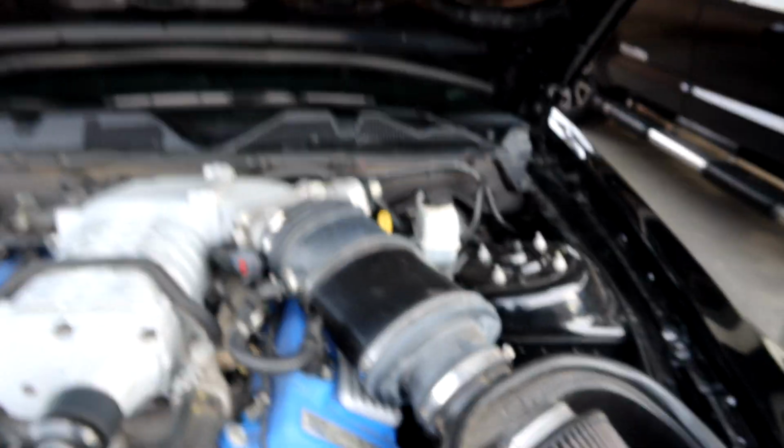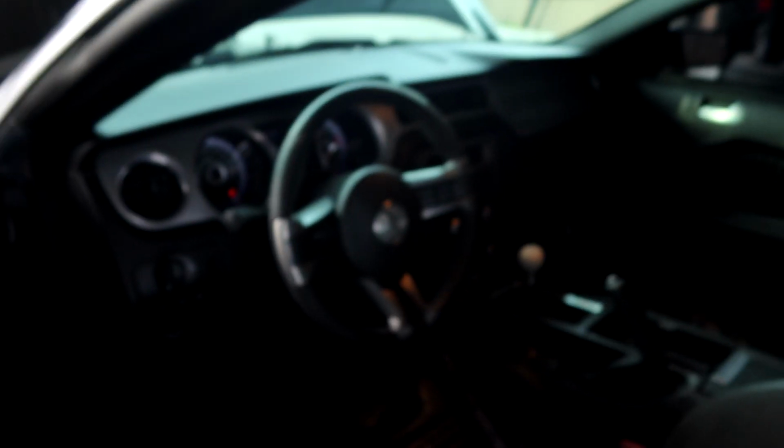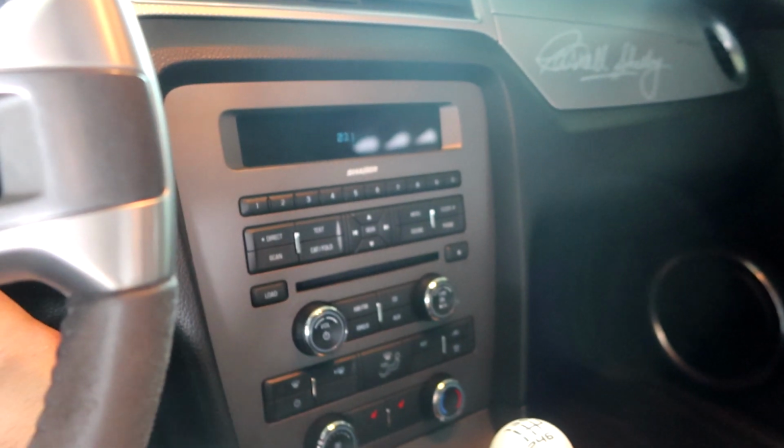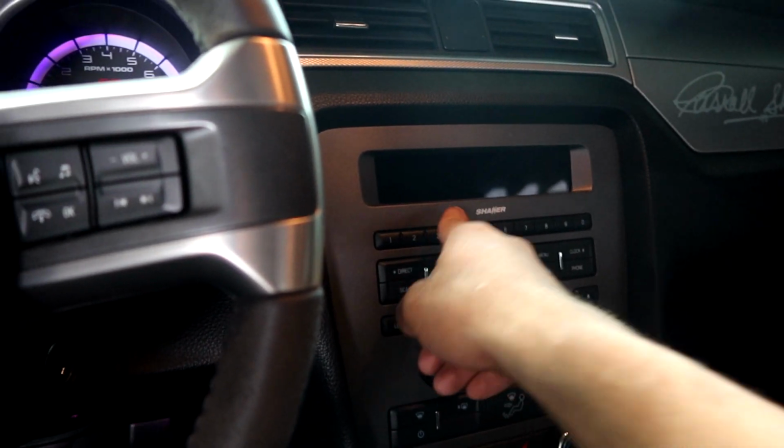Hopefully in a future video I replace this stock intake. And I want to replace that tiny screen right there, because honestly, I'm not going to lie to you, it's dead ugly. But I get what I paid for.